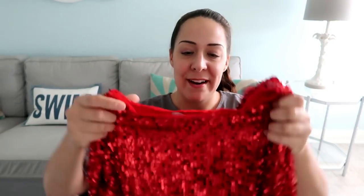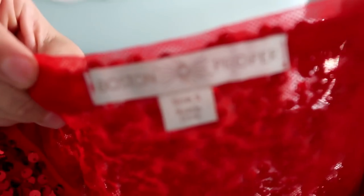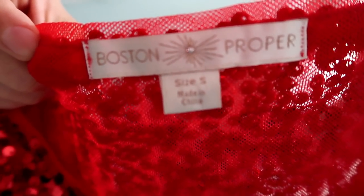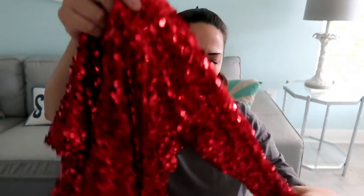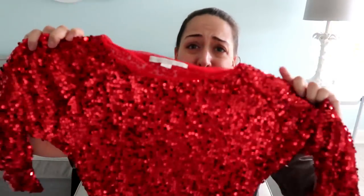Next up, love this. This was $4.49 and the label is Boston Proper, the newer label. Boston Proper is hit or miss for me, but with Valentine's Day right around the corner, this is a boat neck, ruched on the side with elastic. Red sequin. I'm gonna put Valentine's Day in the title. It's so fun.